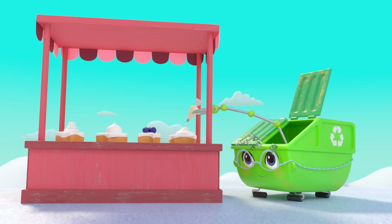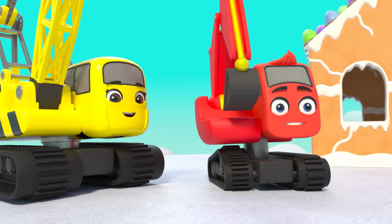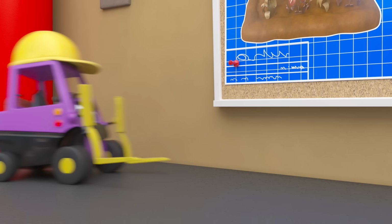But Mrs. Skip has made snacks out of the broken gingerbread pieces. Yippee! Now this gingerbread you can eat, Dazey. Yum, yum! Delicious!